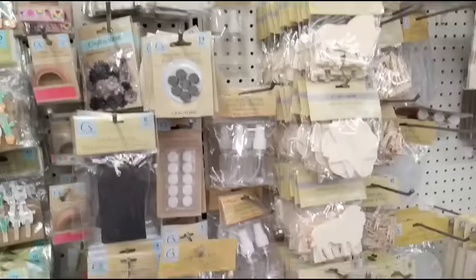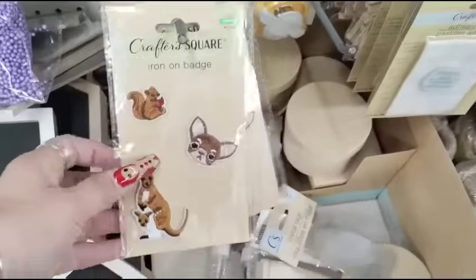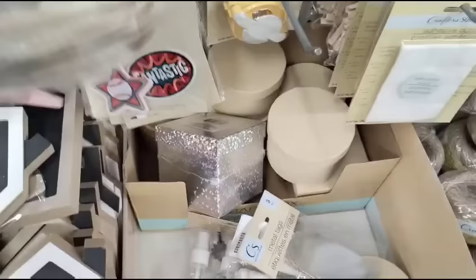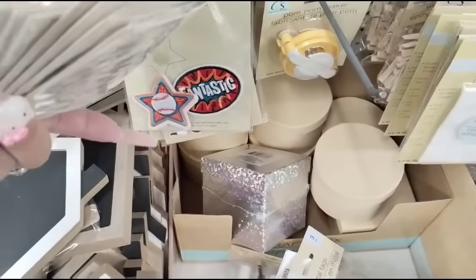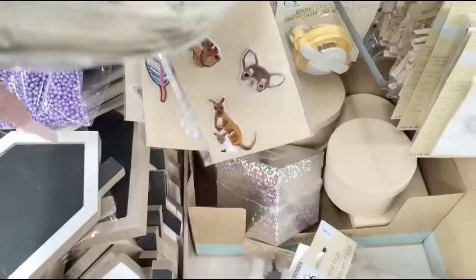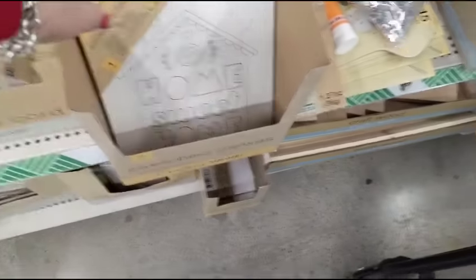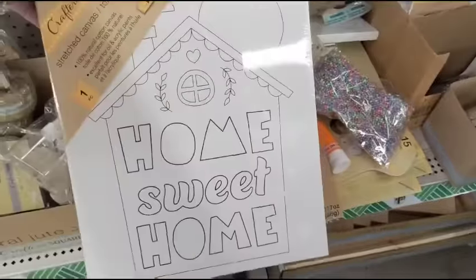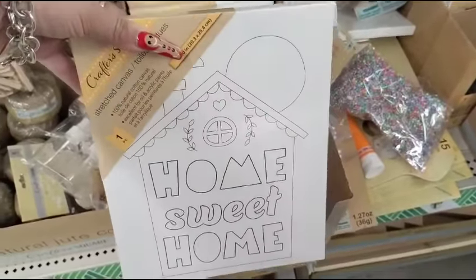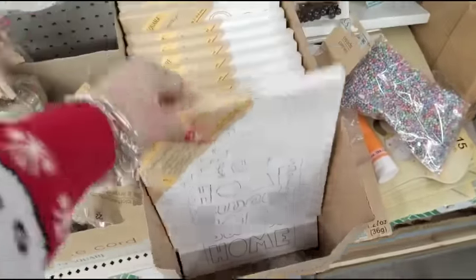And let's see, what else do we have? Iron-on badges, the kangaroo, squirrel. Fantastic. Baseball. The daisy, the feather. Alright, they do have also these stitched canvases, home sweet home, and it has the heart, so that'd be kind of a good craft. And the kids are going to have vacation coming, something to keep them busy. It's only $1.25, why not, right?